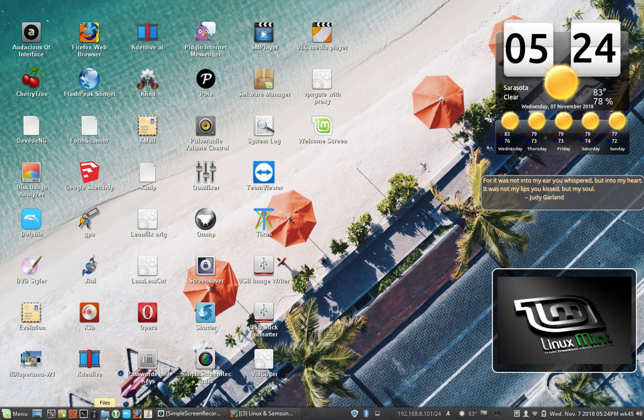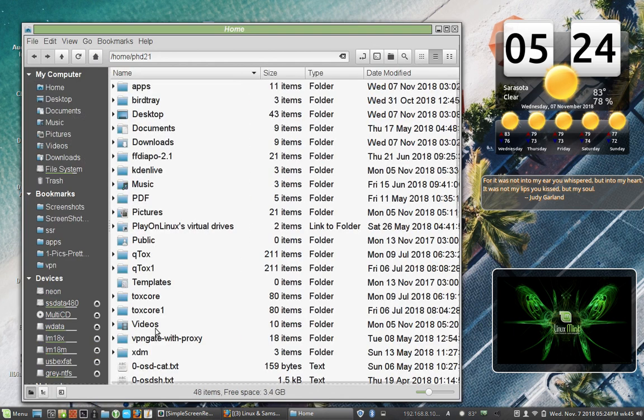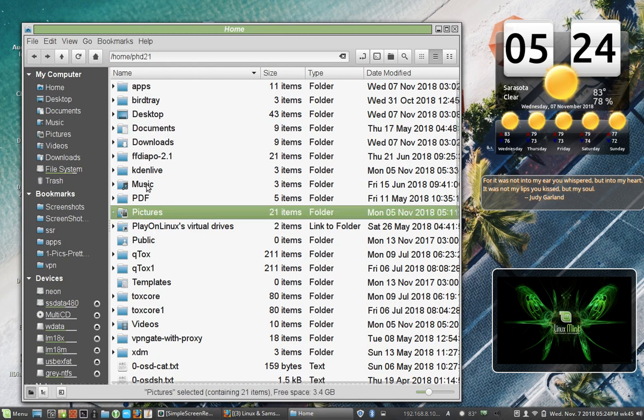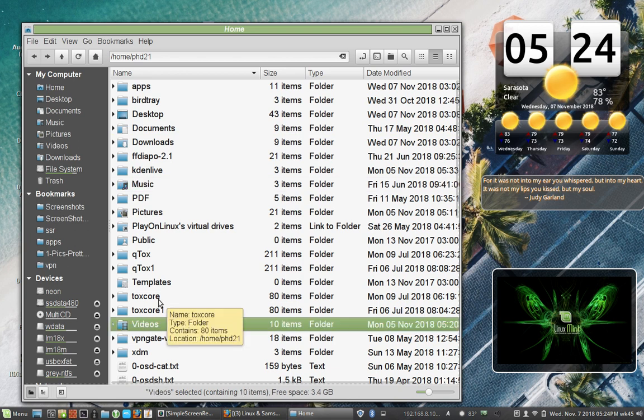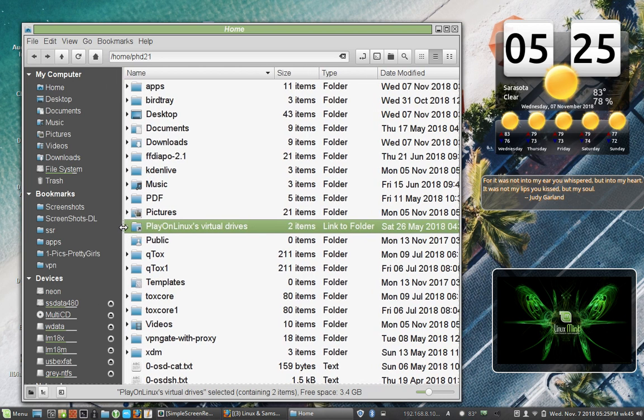So if you click the file manager, it'll pop up, and it usually pops up into your home folder, which is where you've got your documents, your pictures, your music, your videos. In my case, I've got a whole bunch of other folders for different reasons, and on the left side are the main folders. There's also a section called Bookmarks. That's very handy because you can make quick links to other folders, like subfolders and stuff like that you may use. And it's adjustable. You can resize it a little bit.